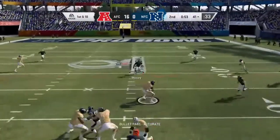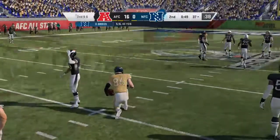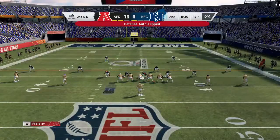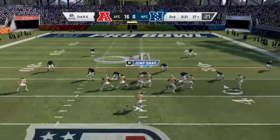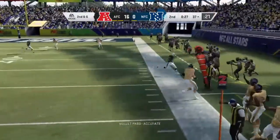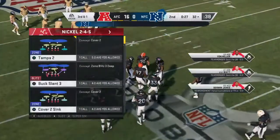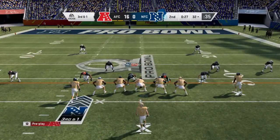Throwing on 1st down is Breeze. And he finds his tight end. It's Ertz. And he'll get it down on the play to the 37. 4 yards on that last completion, so that sets up 2nd and 6. Again, it's Breeze. Caught by the tight end, Ertz. And he gets it down a yard or 2 shy of the 30 before he's out of bounds. 4 yards on the completion, and it sets up a 3rd down.